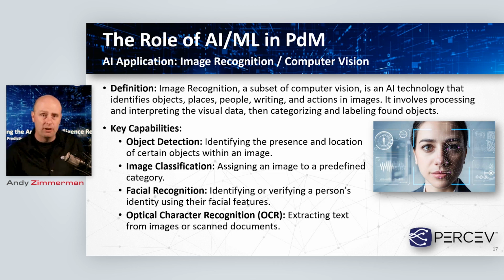We can classify those images. So we can take that image, break it into pieces, and then classify parts of it or the whole thing into certain categories. So is this a picture of a bird? Is this a picture of a plane? Is this a picture of Superman?